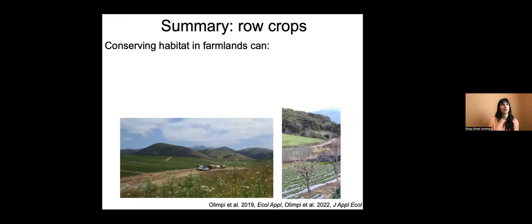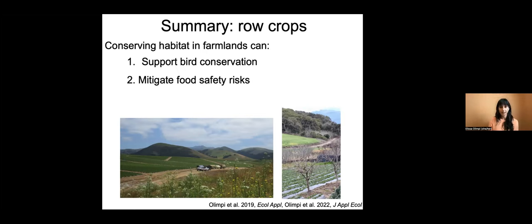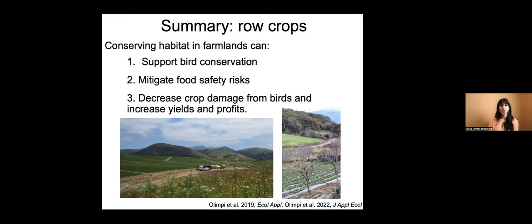So to sum up these two studies from California, we found that by conserving habitat in farmlands, we can support bird conservation. We can also mitigate food safety risks, and we can decrease crop damage from birds and increase yields and profits for growers.